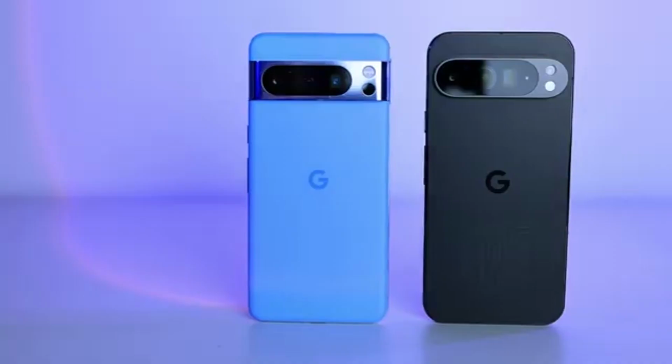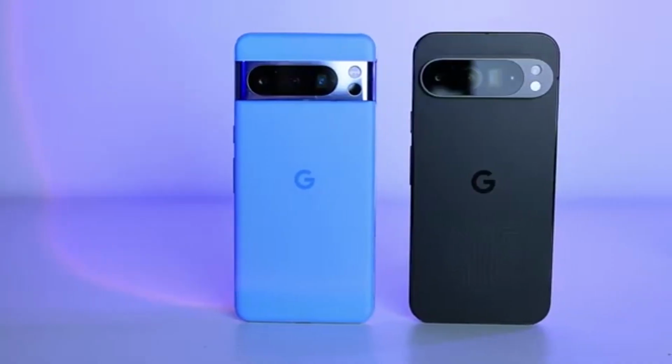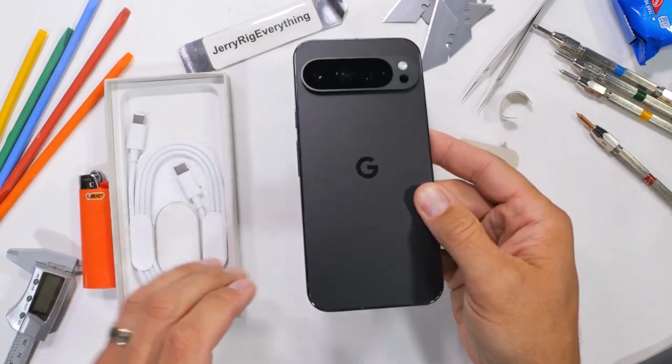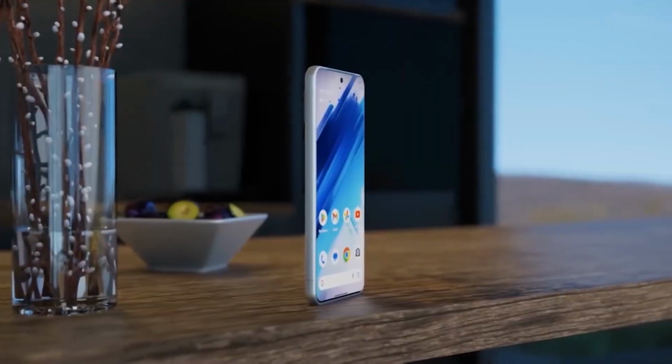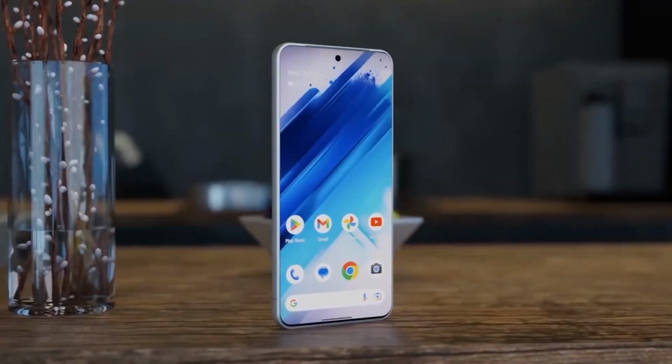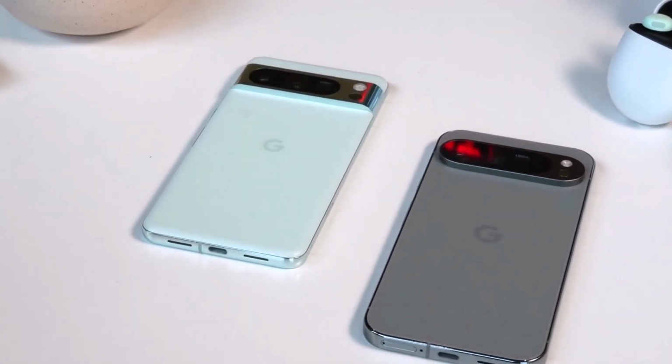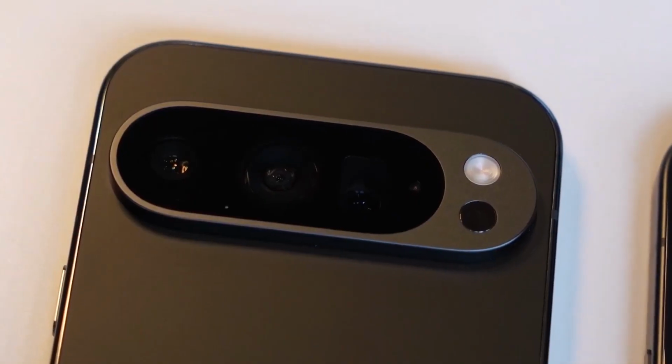If you're a fan of Google's Pixel smartphones, we've got some exciting news about the upcoming Pixel 10 series. While Google has always relied on Samsung for components like displays, camera sensors, and modems, it looks like they're making a shift with the Pixel 10. Let's dive into what's changing and what we can expect from the new cameras.